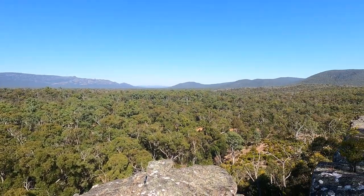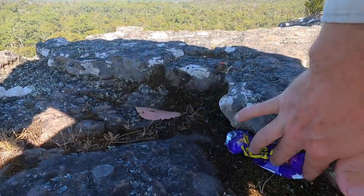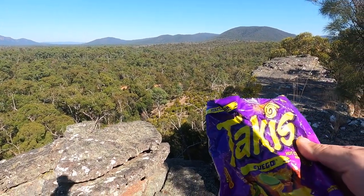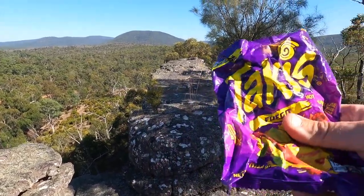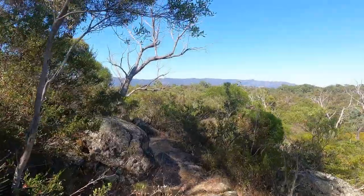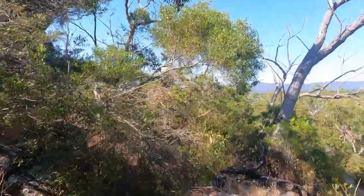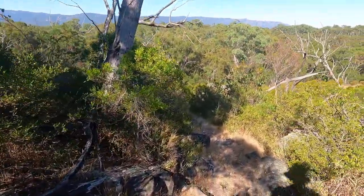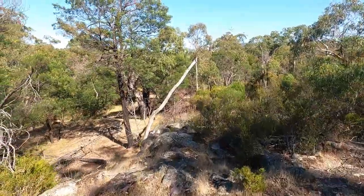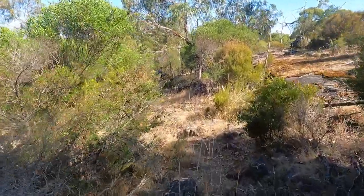Unfortunately, because it's so close to the road and this bit's easy to scramble to, unlike that rock stack there, someone has decided it's too onerous to carry their rubbish out and shove it under a rock. Takis, Fugos, a few in the bottom. I wonder if it's an education problem. There's a ute down through the trees. Certainly not a long walk.